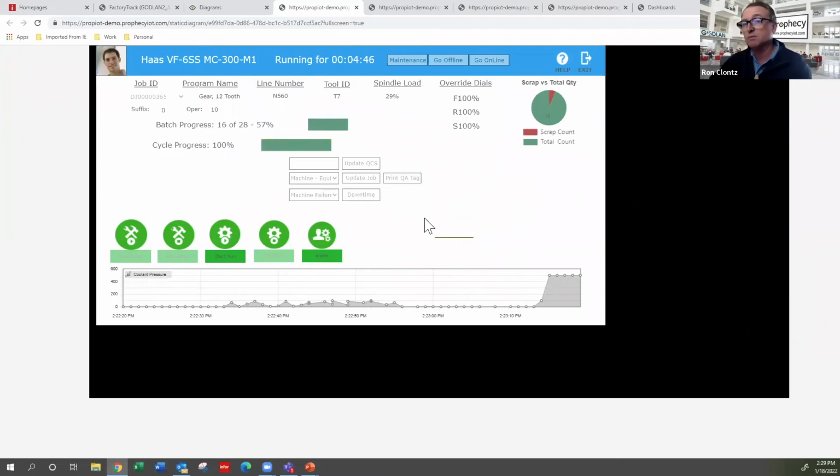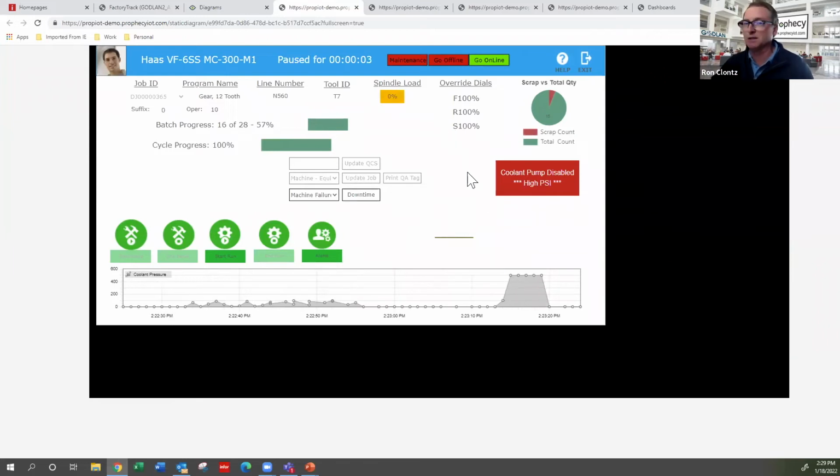Sometimes that works, but the good news is we know that. In our case here, we'll notice that, well, it didn't work. It looks like I had a pump issue with it being disabled, maybe high PSI, like it said. So now we've got a downtime situation.